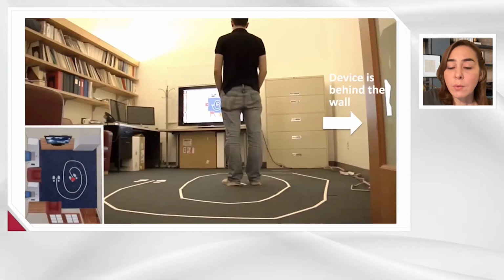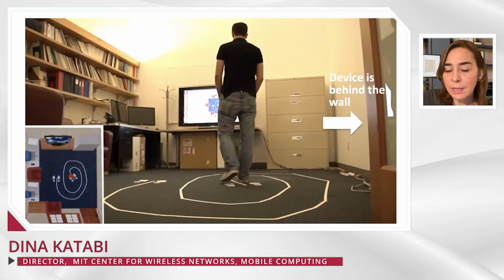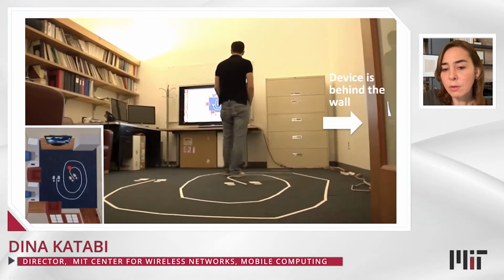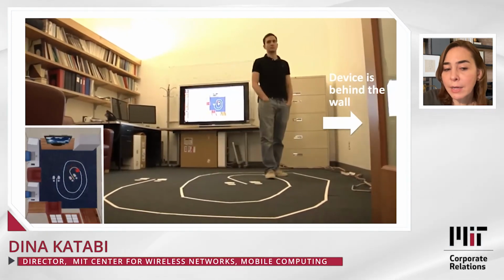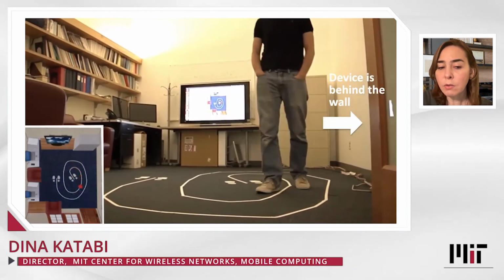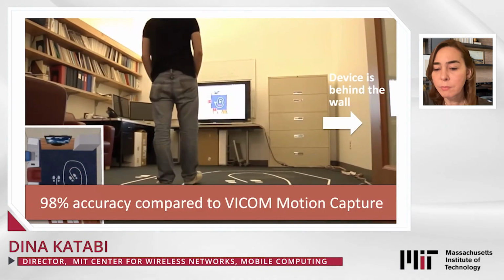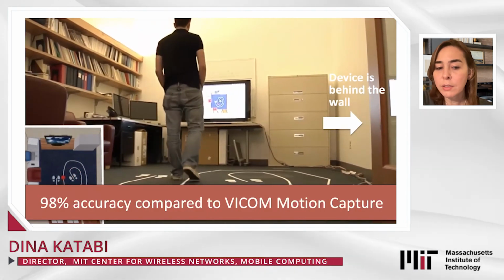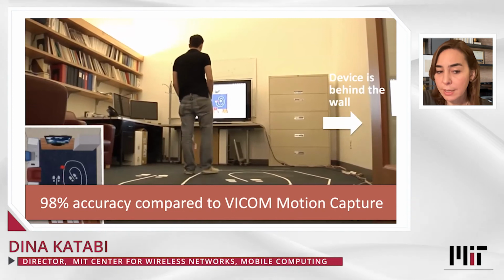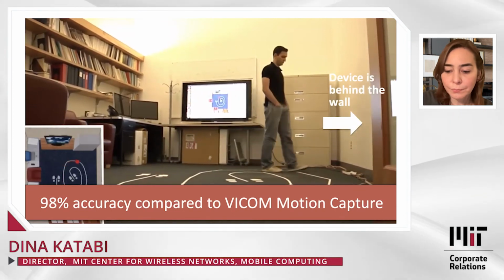Okay, so of course, everything that we do, we compare to the gold standard. In this case, we can track this location accurately, and we compare to something called the Vicon motion capture room, and it can localize a person very accurately, and our accuracy in comparison to that gold standard is 98% in identifying the exact location of the person.